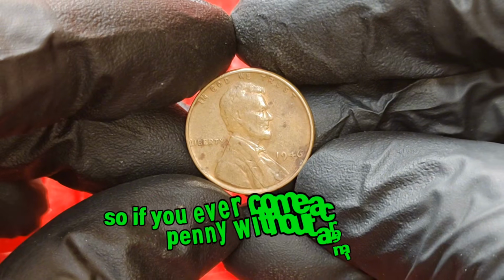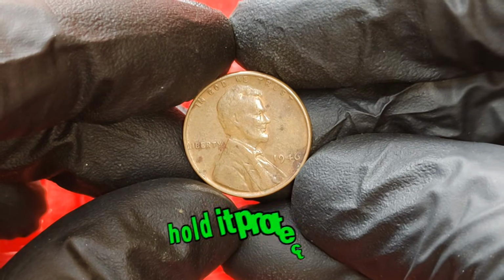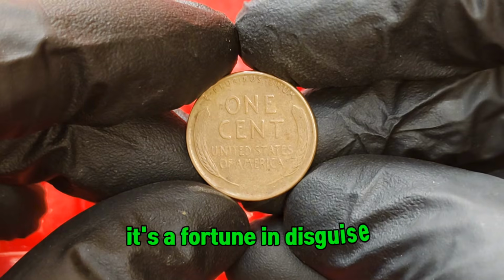So if you ever come across a 1946 penny without a mint mark, don't blink, don't clean it, and don't trade it for face value. Hold it, protect it. Get it professionally graded. Because what you might be holding isn't just copper, it's a fortune in disguise.